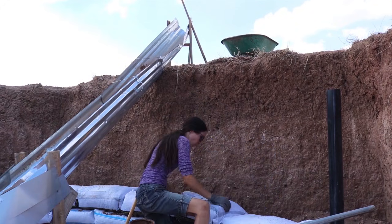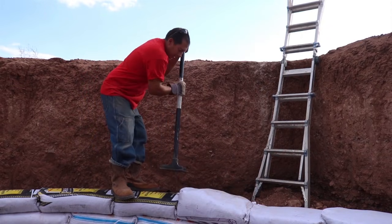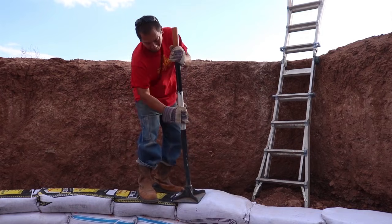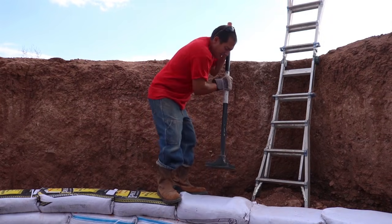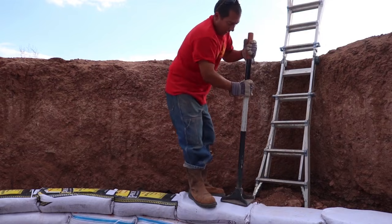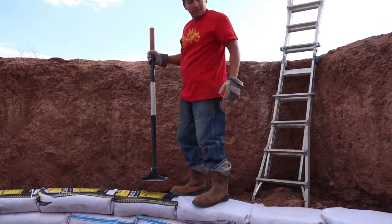The cool thing about earthbags is the bags themselves act as a mechanical stabilizer. The bags do a lot to keep the integrity as solid bricks. We're using soil right here from our property, and we did a lot of testing on it. And the makeup of our soil, we felt pretty comfortable building with. So definitely do your testing beforehand.